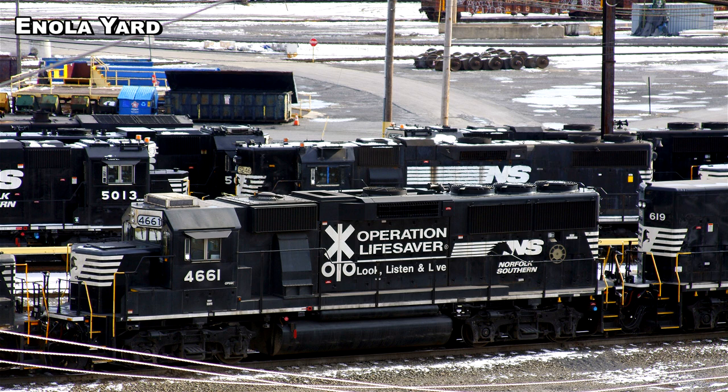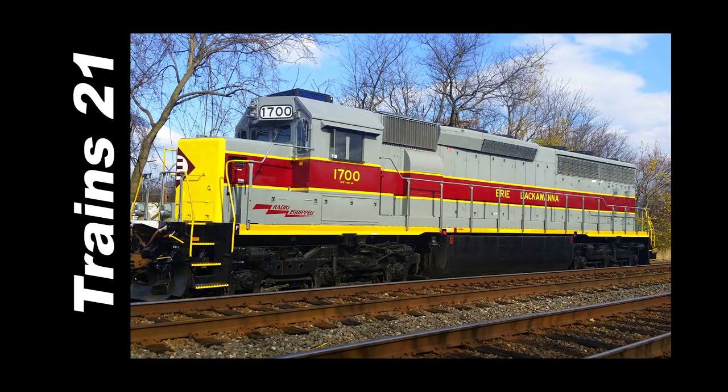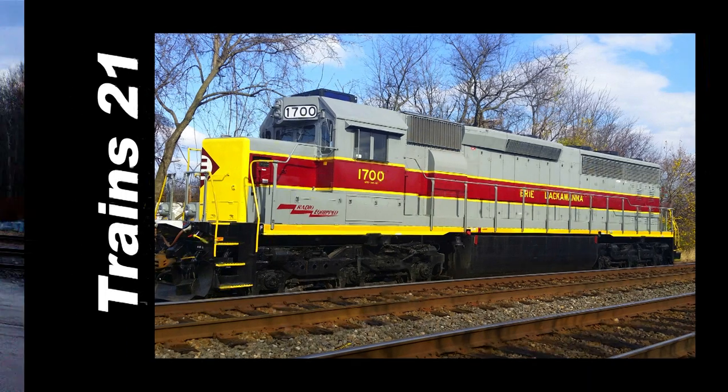Just 2 years ago, the Norfolk Southern had a wide variety of SD40-2s from all over the place on its roster of just under 4,000 locomotives. In fact, if you remember, I pointed out in video T167 that 1/8 of the entire NS diesel locomotive roster was SD40-2s at the time.